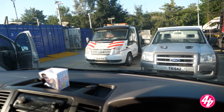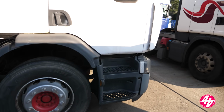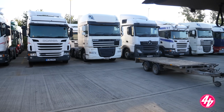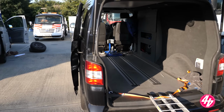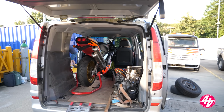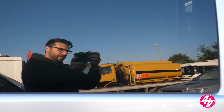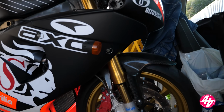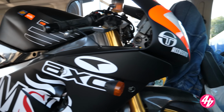Well then, we're here. So I'm in a sort of very strange transport depot. It's not strange actually, but anyway. Got my van ready, and then here is a very special machine. Check it out. So yeah, looking forward to get this out in the sunlight and have a good look over it.